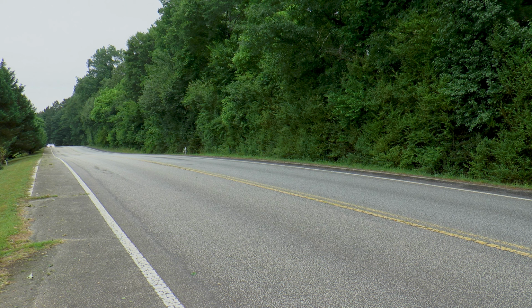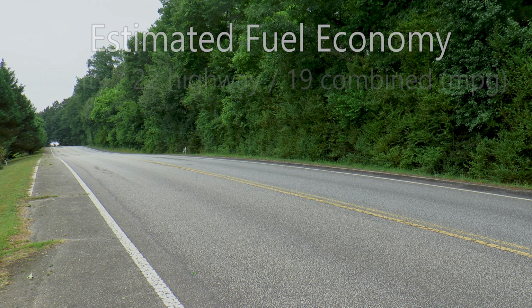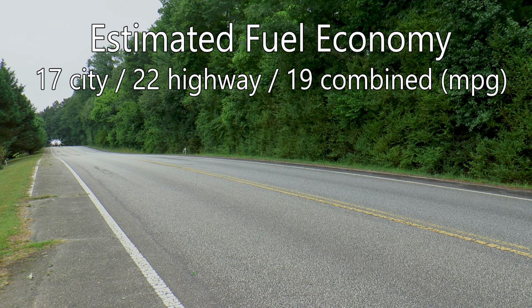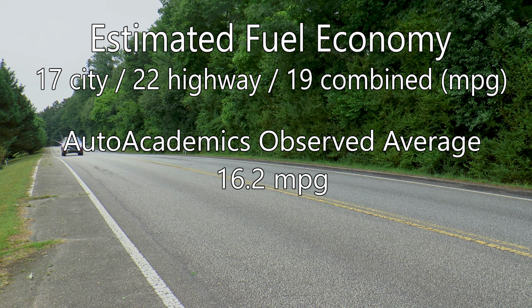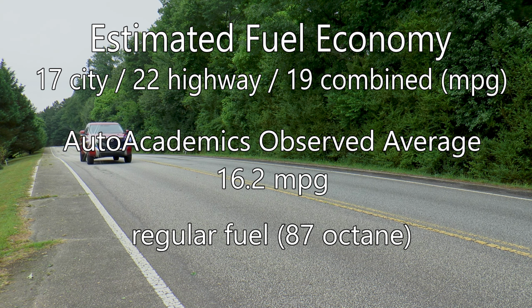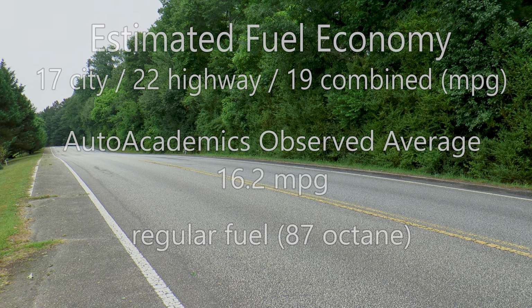Fuel economy is supposed to have improved as well, with an EPA rating of 17 miles per gallon city, 22 miles per gallon highway, and 19 miles per gallon combined. Sadly, as with many full-size trucks, the mileage still doesn't add up, with AutoAcademics only achieving 16.2 miles per gallon on regular fuel.